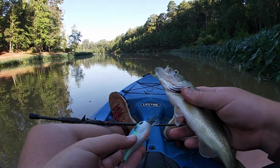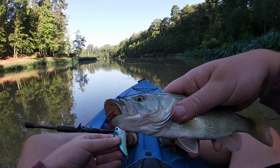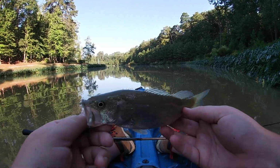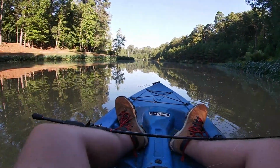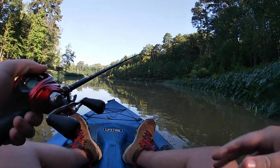I mean, it's a small fish. But it is also encouraging every time I see these little guys to know that we've got a future population coming in to the pond that made it through the spring. So let's let little buddy go back to the dirty water. All right, so we've got a bite. All we had to do is downsize the lure a little bit.